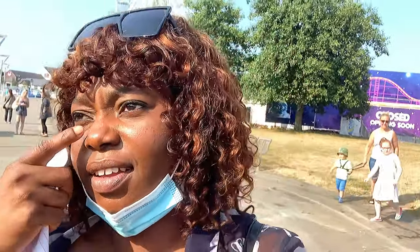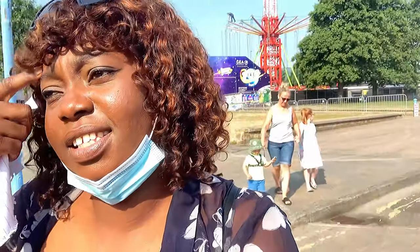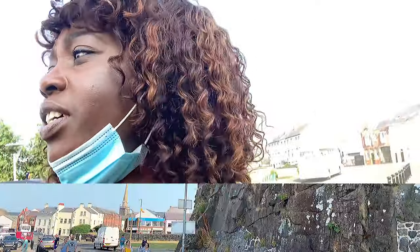So we are at the Carrickfergus Castle, and it's probably the most famous castle in Northern Ireland. Yeah, and I read somewhere that in the early 20s, due to the impenetrability of the castle by the military, the town Carrickfergus thrived for a long while while the surrounding towns suffered.